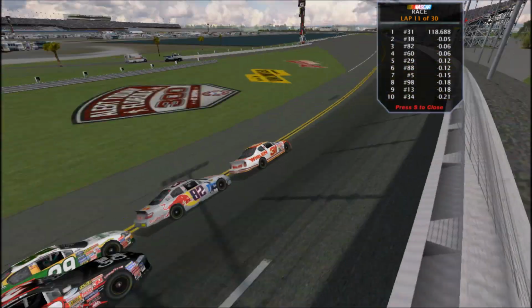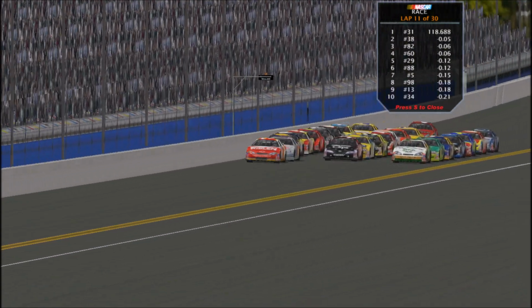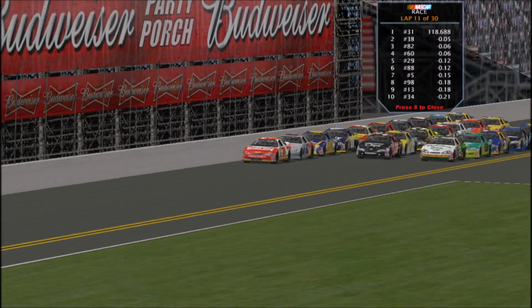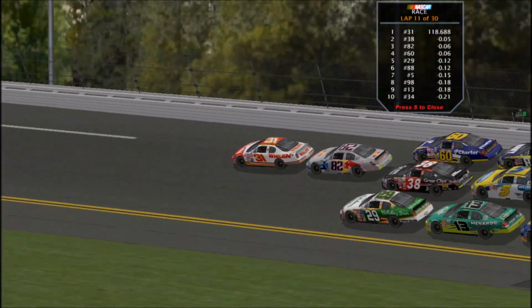That 29 sneezes, it's over. Oh, the 82 pulls high. The 31 got a perfect block on him. The 82 might get a little bump here from the 60, just trying to set up a little run. 31's blocking like crazy. Here comes the 29.